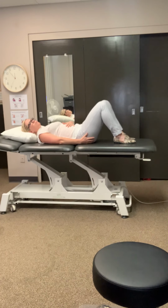Lots of imagery people will use is picturing a blueberry inside the vagina. You're going to think about grabbing onto it, picking it up, but not squishing it, and lifting it up into the pelvis.